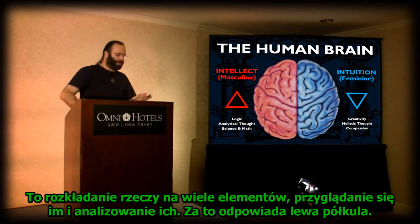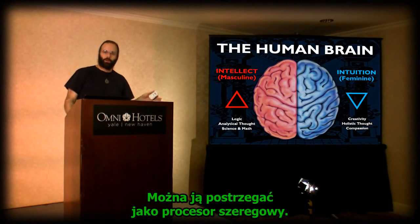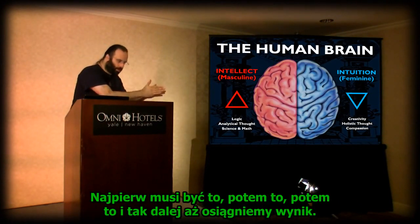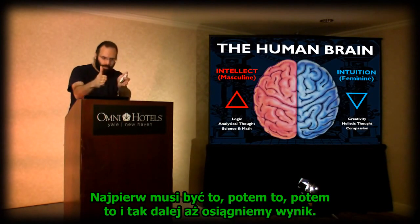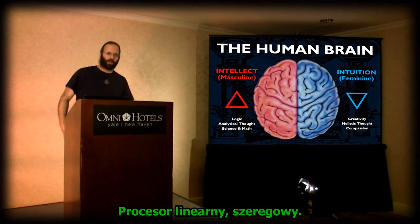You could look at it as a series processor. Okay, it has to go into this part first, then here, and then we could spit out the output. A linear process, like a series processor.